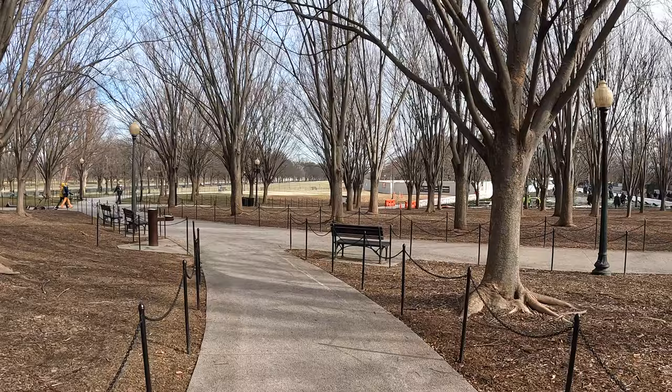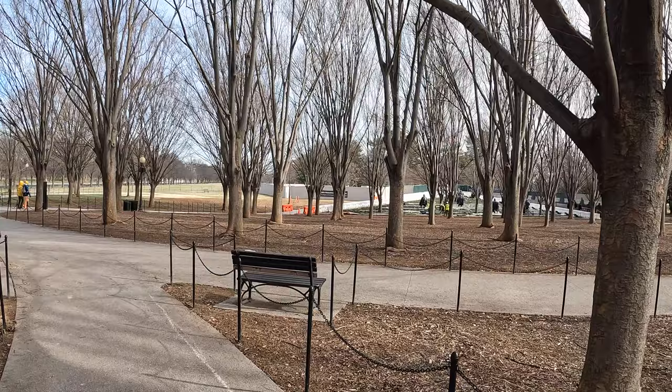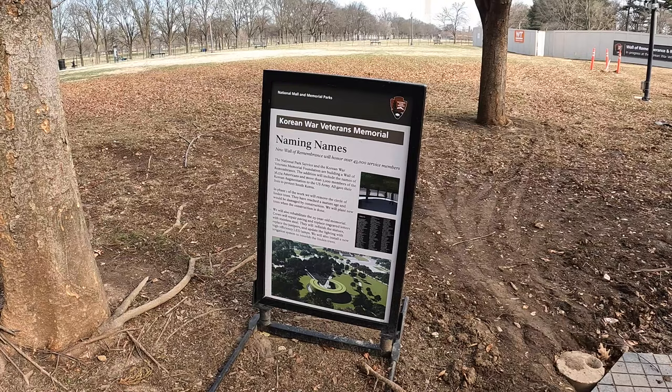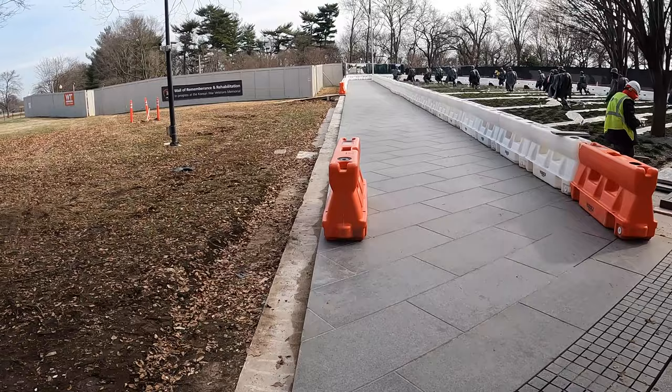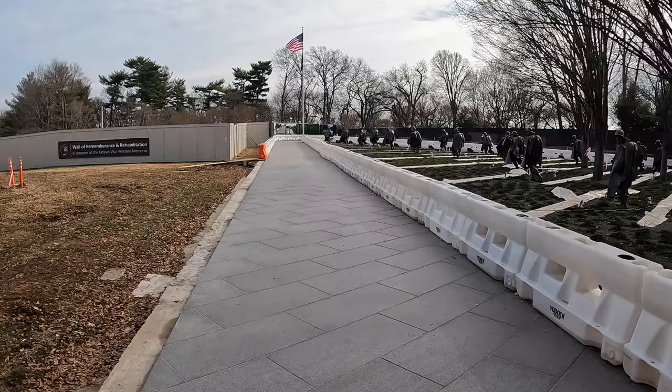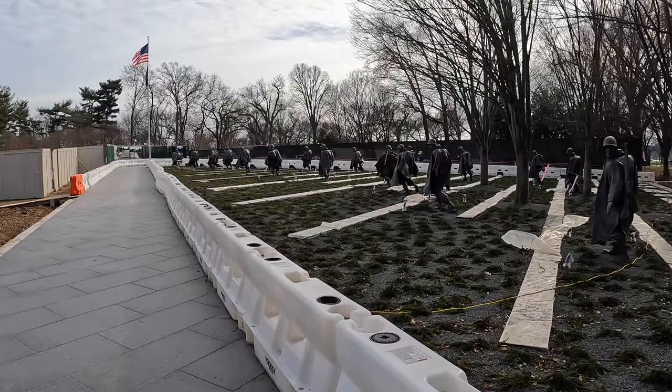Korean War Memorial. Looks like they're doing some kind of repairs to it. But here it is, straight up ahead. It looks like they're going to add a wall with names, similar to the Vietnam Memorial. It's going to be over there, it looks like. Anyway, here's the original memorial. Maybe the wall's going to go around it, add to it a bit.